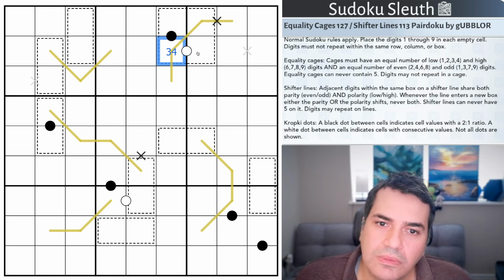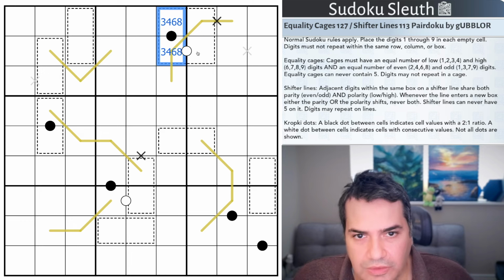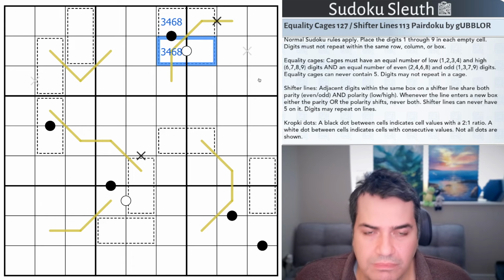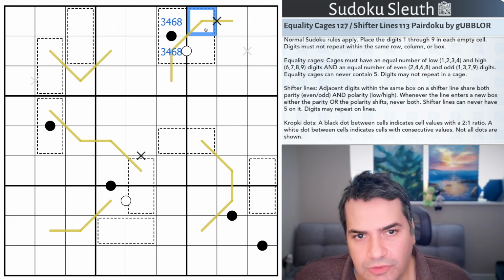Hang on. Does it have to be this way around? I don't think it has to be this way around. Essentially, what I'm trying to say is this is 3, 4, 6, 8. Because I need to have one high, one low, because this one is going to be the same. Since you can't have a 5, this one will be the same polarity. And these two will be the same polarity. Let's think about this. So, yeah, that makes sense. So if this is 3 or 4, this would have to be the same polarity, but a different parity. Right, that helps.